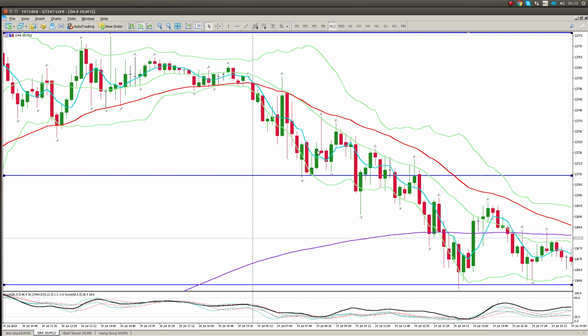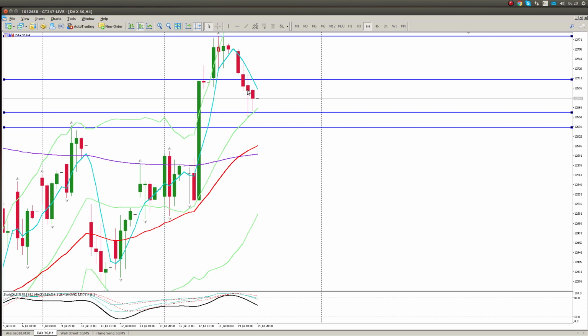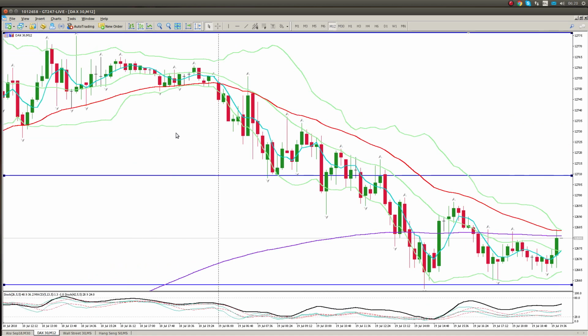And this is the reason why, for me anyway, I got this wrong. I was fixated on a 4-hour trend, which is currently up, and I'm expecting continuation for the trend up, which is not wrong. But looking at this on the 12 minutes, it would be far easier just to have a quick look at the lower time frames.